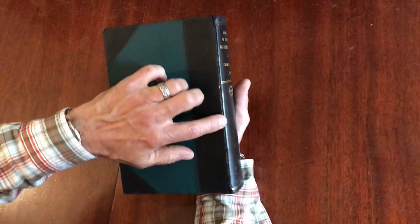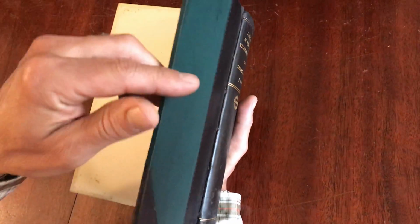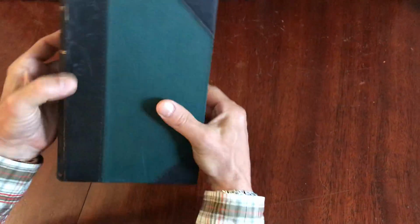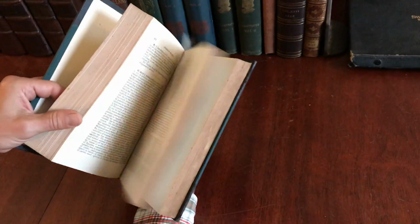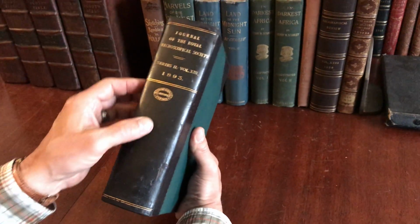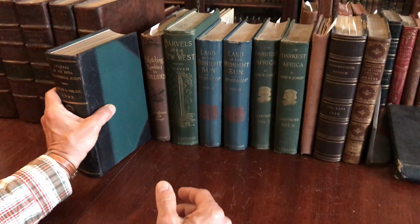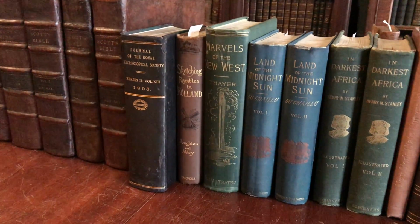The rear board has a split here down the joint, but the cover is still very firmly and tightly bound and attached. There's a short split at the head of the front joint there. But the leather's a little bit dried, but overall it's well preserved, it's quite scarce, and it is available now online from me, Brian DiMambro.